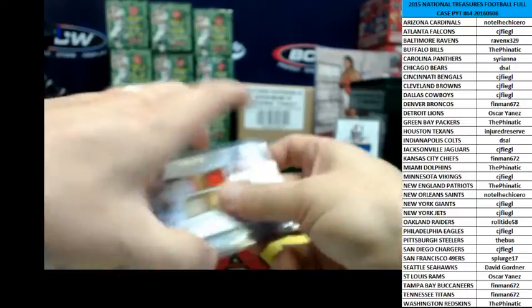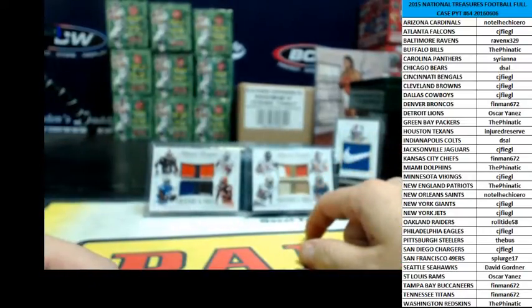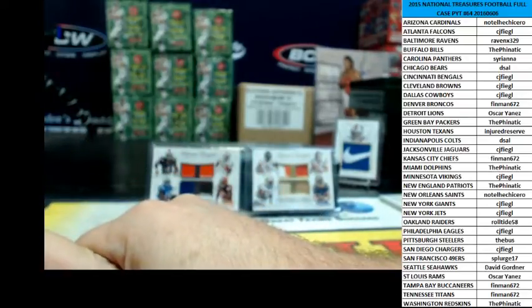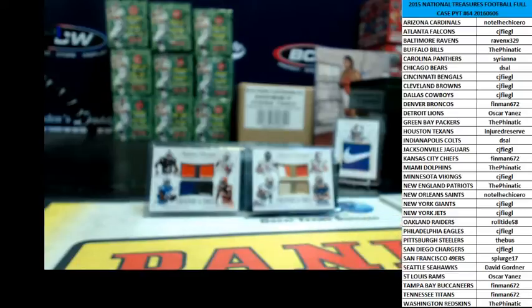So we got two randoms. We got Sean Mannion and Brandon Cooks, Rams and Saints. We got Duke Johnson and Philip Dorsett. Not trying to rub it in, just trying to say that he's in the second half. This is where he was not. I could not pull him in the beginning. I've been pulling more in the late runnings.